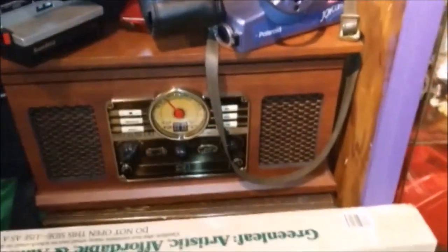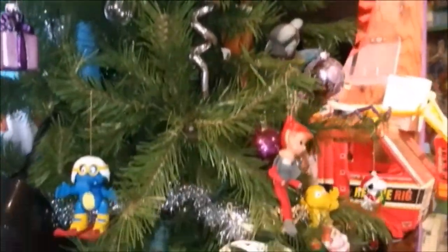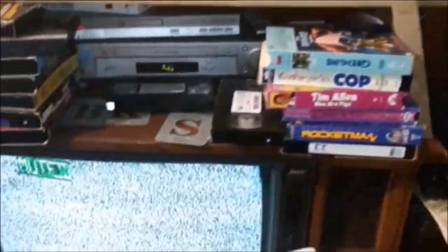Got the old-time radio. And some old 8-track tapes. Very cool. And it's always Christmas at the Big Kids store. Every day is Christmas here, because you can wake up and just relive your fuzzy memories, just like the static on this TV.